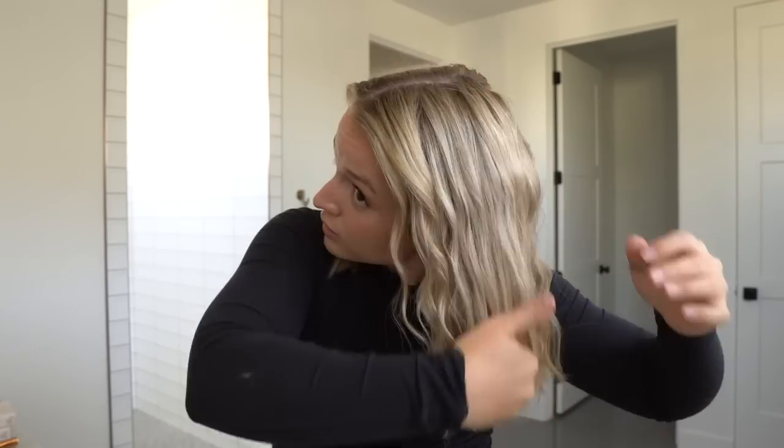Okay, once it is all curled, this is not what you want the final product to look like. Once the curls are cooled down a little bit, then you run your fingers through them. My hair's a little bit staticky. You can also run a comb or brush through it if you want to. The fingers work just fine.